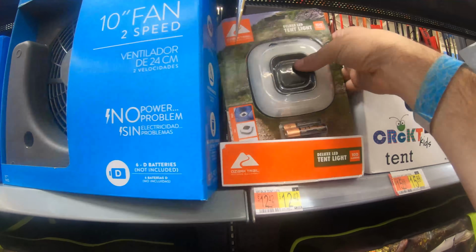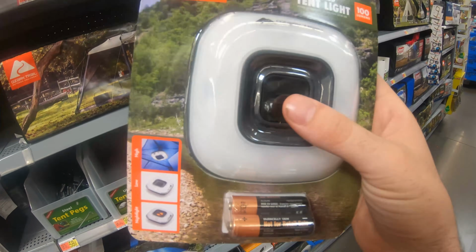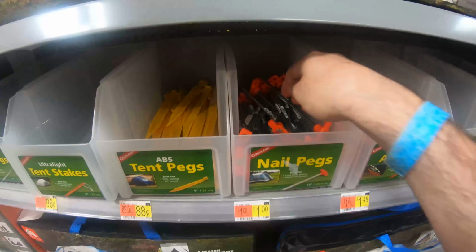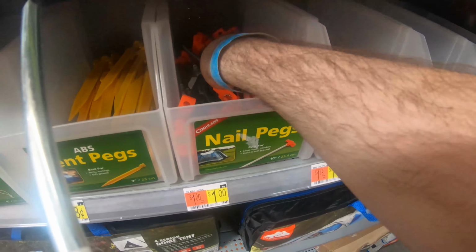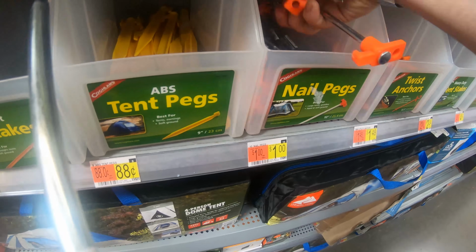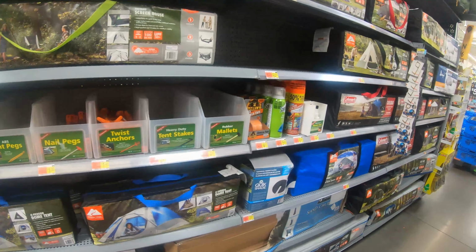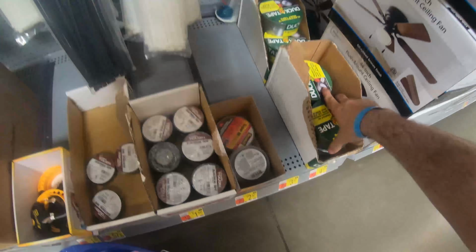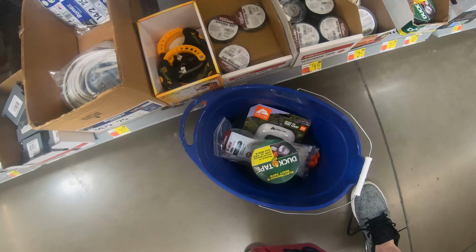This is the most clutch item you'll ever have. An overhead tent light, $12, and it's gonna make your tent look like a whole bedroom. I also need some tent stakes, 2, 3, 4. What else do I need over here? Zip ties, $4. Duct tape, $5.